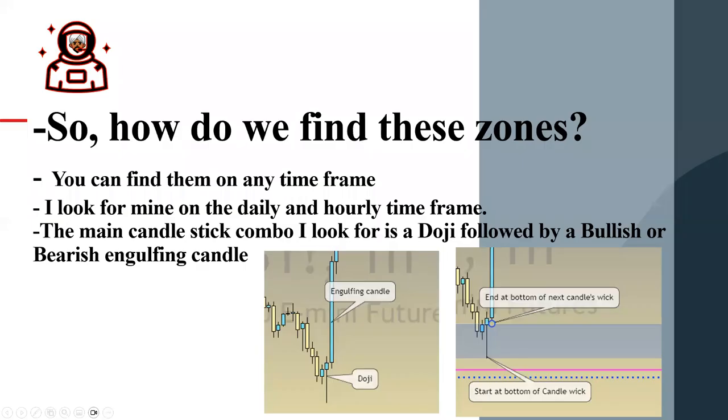So how do we find these zones? You can find them on any time frame as long as you look for this specific candle combo. I personally look for mine on the daily and hourly time frames. Those are my two favorite time frames for drawing these zones. I figured this out just through drawing these over and over. And then one day I realized this is a candlestick combo that I keep going to.